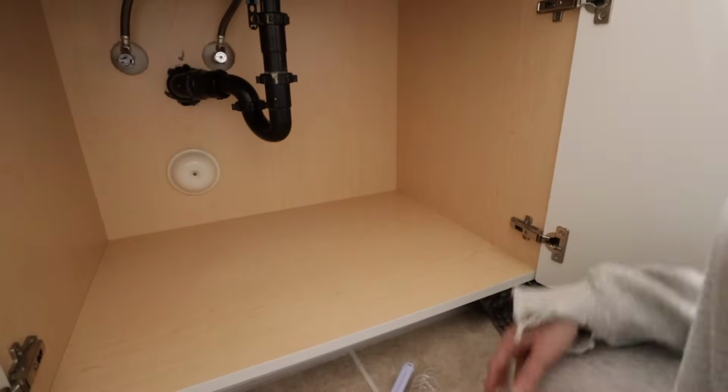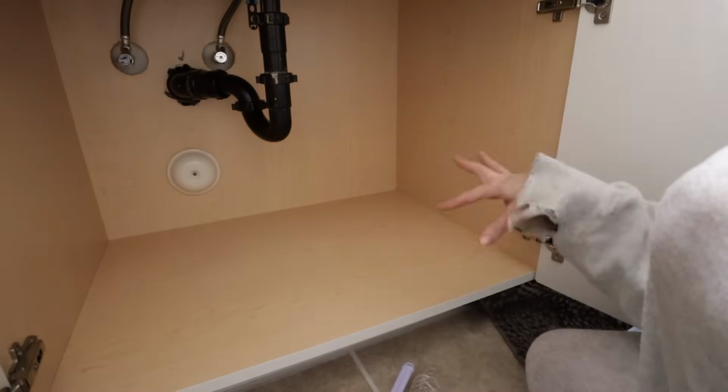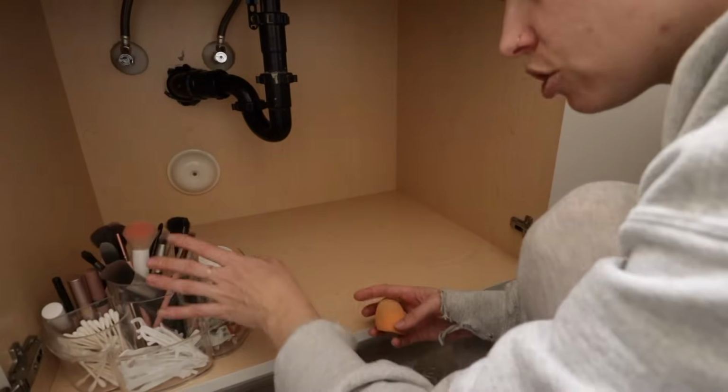Okay, so before we move back to the other side, I'm gonna start putting my stuff in this side just to see how it's gonna fit. Start with my makeup, drop it right there.